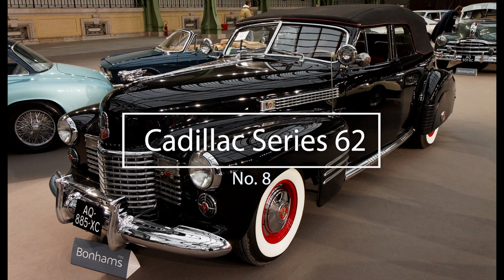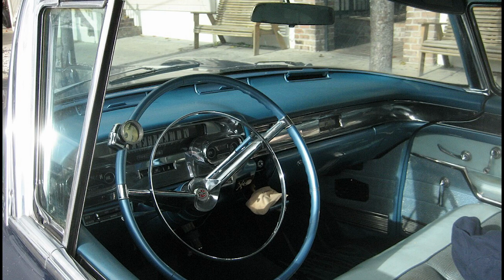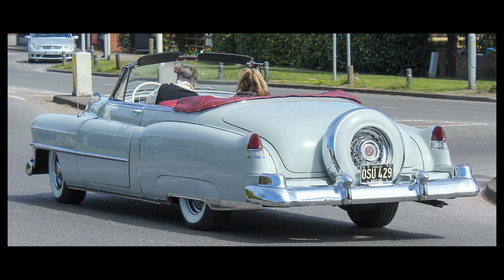Number 8, the Cadillac Series 62. This car was a luxurious and smooth coupe that had a curved windshield and a chrome trim. It was one of the first cars to have a V8 engine, a hydraulic transmission, and a power steering.